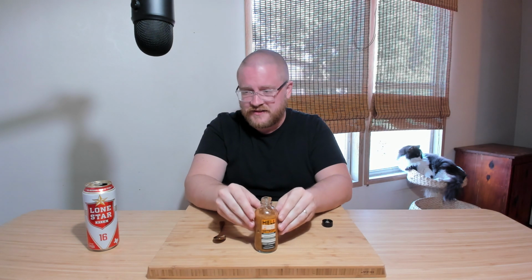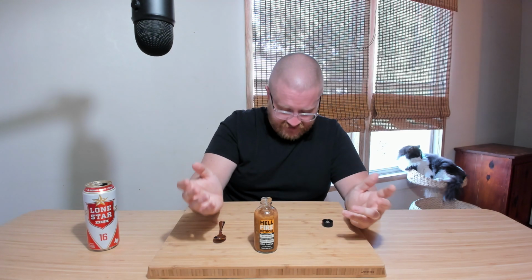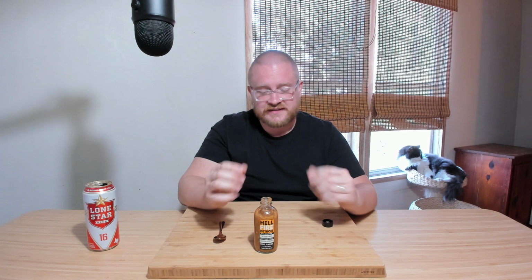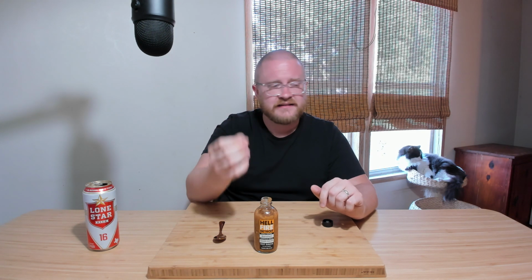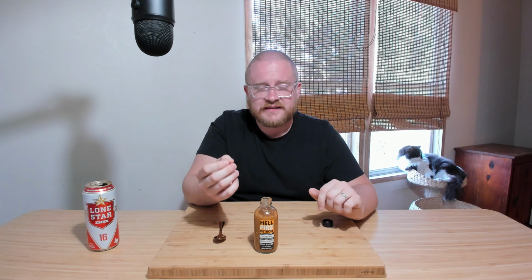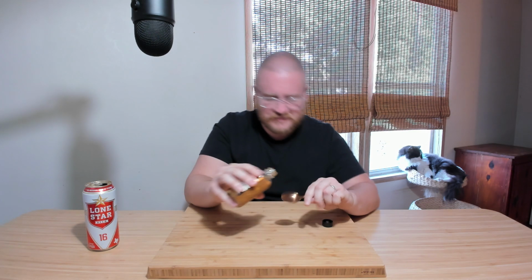If you don't buy this because you want a novelty level of heat, because it's not going to give it to you. But do buy this because it's delicious. It's really delicious. Gordon Ramsay likes to use the word moreish, where you can identify all the flavors in there, so you want more. And actually, I do want more.